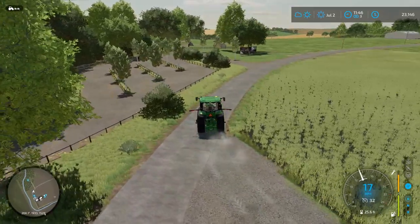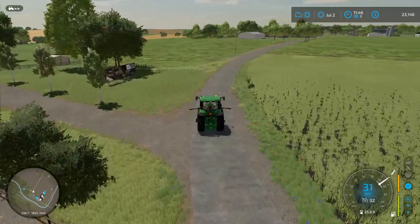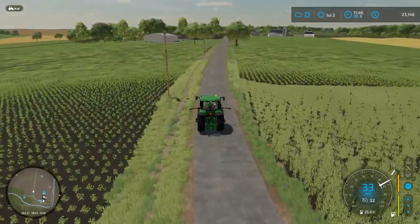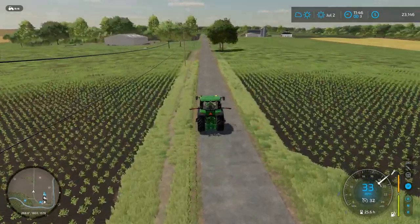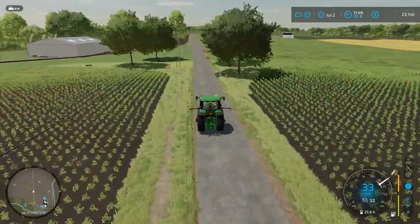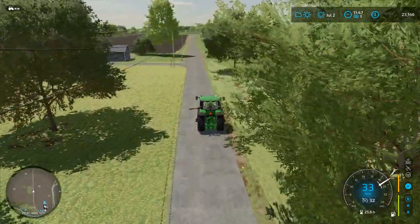I was looking at the Crosetto triple and quad axle trailers because they hold a stupid amount, and it also means fewer trips and we can spend more time in the field. But as for now, we'll go down, pick up the tedder, come back up, and because there's nothing else to do, we're just going to jump into tomorrow. So we'll catch you tomorrow.